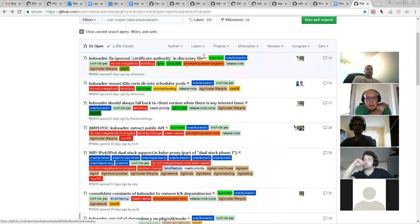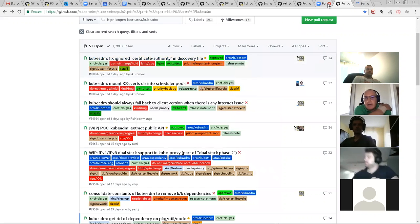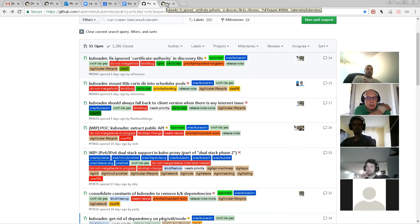I have a question. Joining a node with a discovery file is something that we are not covering in test grid. Well, we cannot cover everything. If you want to cover everything, it's an impossible test matrix. You know, how about joining with a discovery file with a different CRI? It becomes impossible. But you basically want a single test, perhaps, that performs a join with a discovery file.